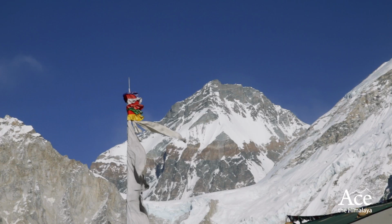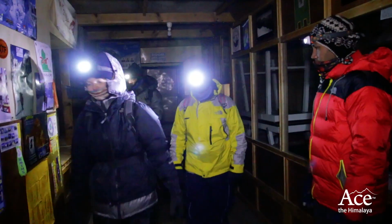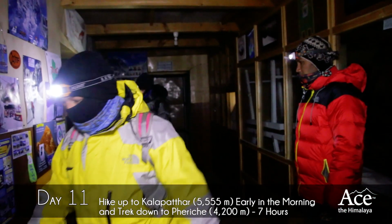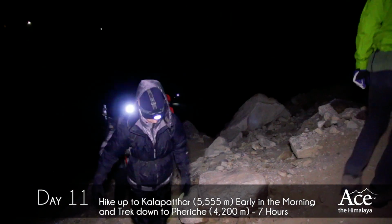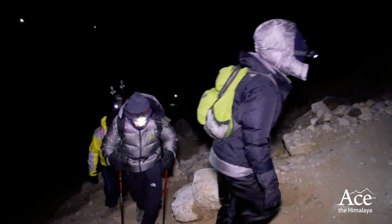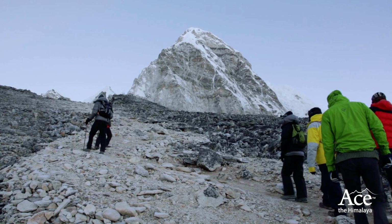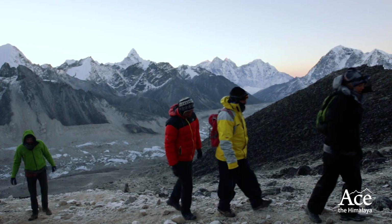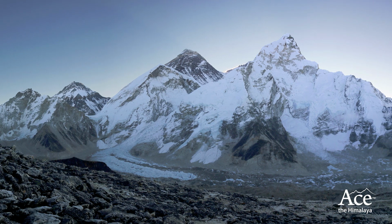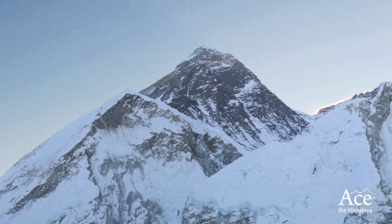Two hours later, find yourself in the comfort of a lodge in Gorakshep. For those of you who want to go higher than the base camp altitude, there is an optional hike to Kala Patthar. Wake up at 4 a.m. in the morning and with the support of a headlight or a torch, climb up to Kala Patthar. The ascent is demanding, but the climber gets the most magnificent panorama and the most accessible view of Mount Everest.